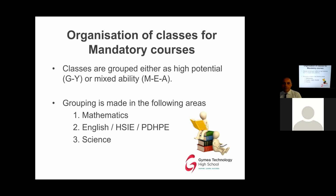So, when we do that in 9 and 10, depending on how good my timetabler is through the process, mathematics is graded as mathematics, science is graded as science, and English, HSIE, PD, Health PE is graded as one group. And so the kids, in other words, can be in an MEA class for any one of those, or can be in a G and Y class for any one of those. Whereas in Year 7 and 8, they were in the same class the entire time.